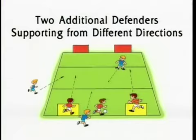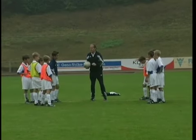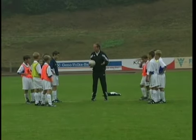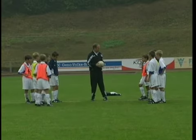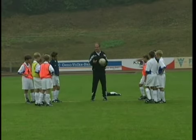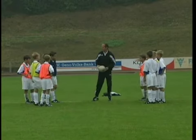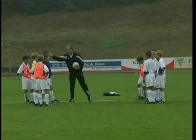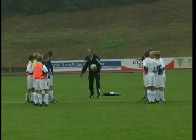Two additional defenders supporting from different positions. Now we play 3 against 3 again. Let's see which team wins. One team attacks and the other defends. One defender is in front of the shooting zone, one defender is behind you, and one defender comes from outside the field from the touchline. As soon as the attackers touch the ball, the defenders start to defend.